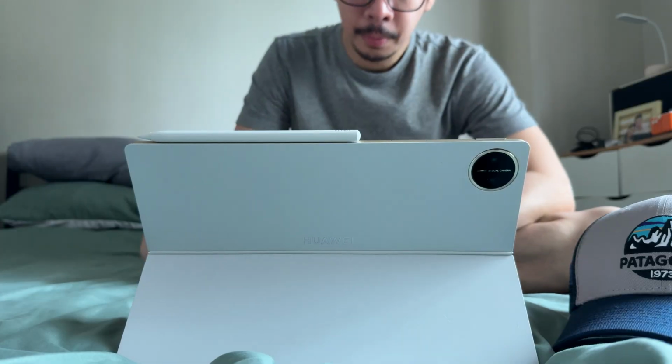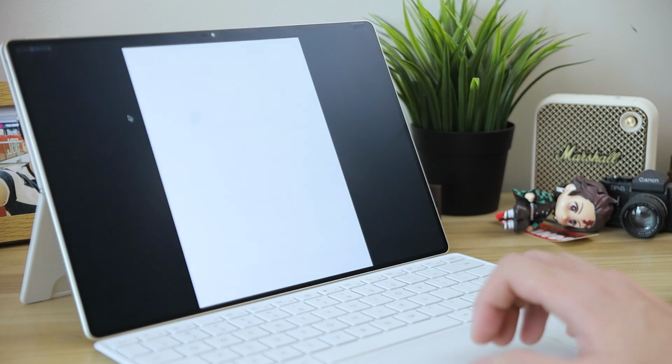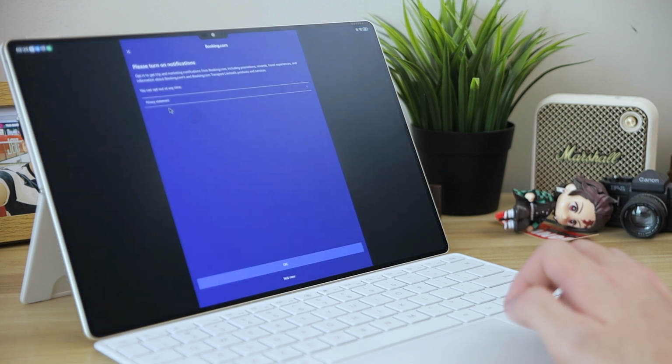And just as you would experience on any other tablet, some apps are going to be designed primarily for smartphones. Some are going to behave weird and wonky when it comes to its screen orientation. That's just something that you have to deal with when you're really into using a tablet. So despite all my praises, you have to remember, this is still a tablet.